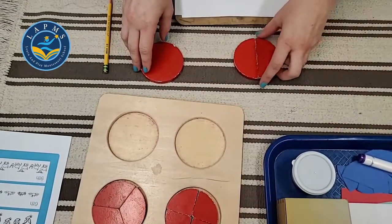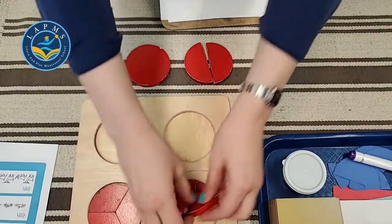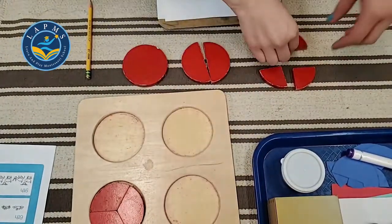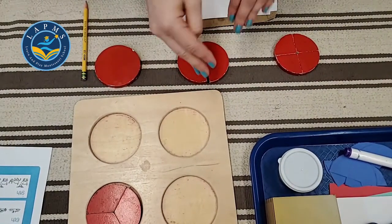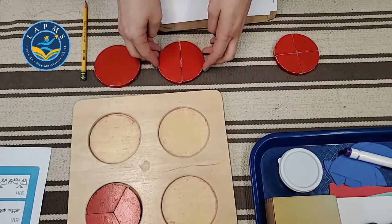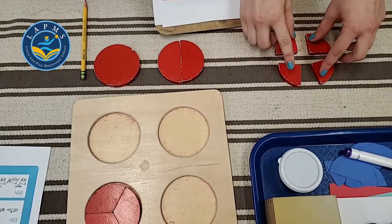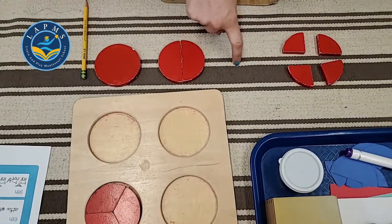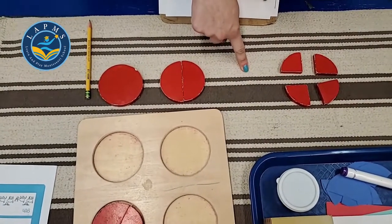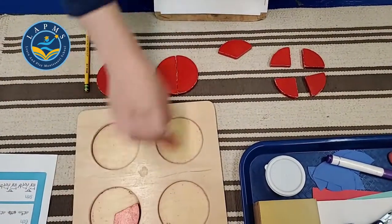But if we cut that in half, right, let's see. We have one, you cut in half, two, you cut half and half, we have four, right? What comes after two, before four? Three, right? And we have our thirds. This one's cut into three.